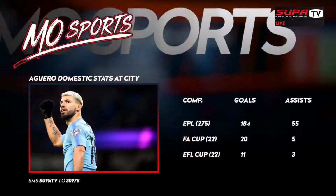I just want to say this before we look at Aguero's goals. Sir Alex Ferguson once said that attack wins you games and defenses win you titles. So let's go see how many. Defenses win you titles. OB.KNOWS had to be right.